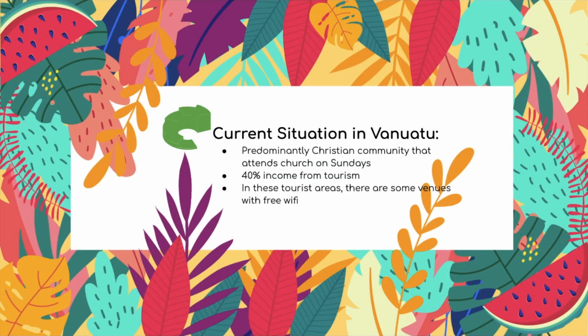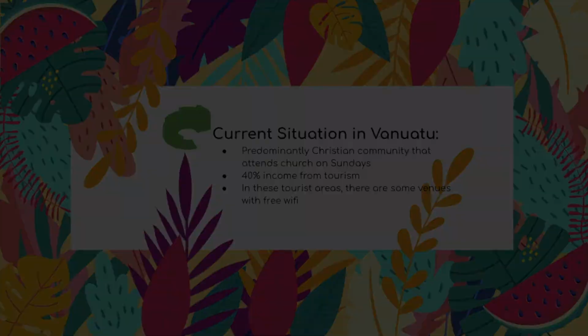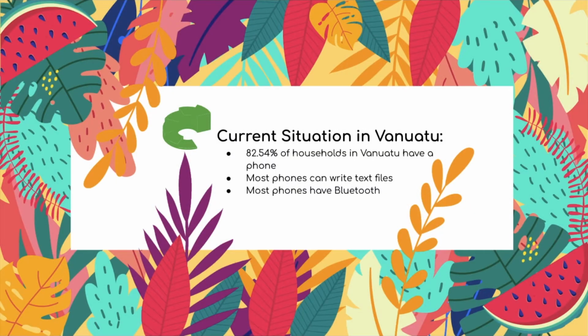So here's the current situation in Vanuatu. Most people are Christian and attend church on Sundays. Tourism makes up 40% of the income. In tourist areas, there are venues with free Wi-Fi. 80% of the population had a mobile subscription in 2017. Most mobile phones can write text using a basic notepad app or even using the SMS app. Most phones, including old models, have Bluetooth.